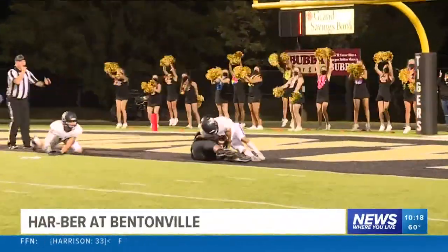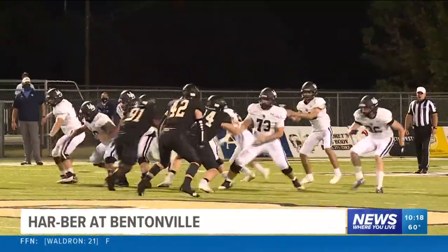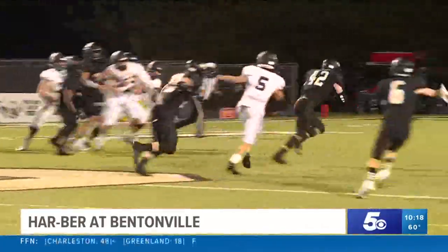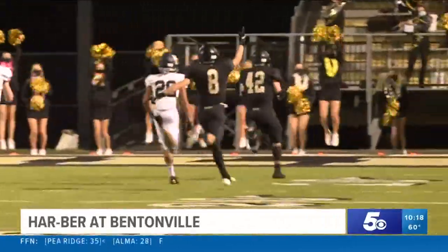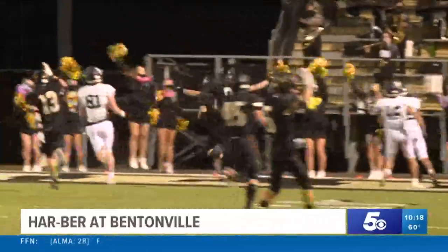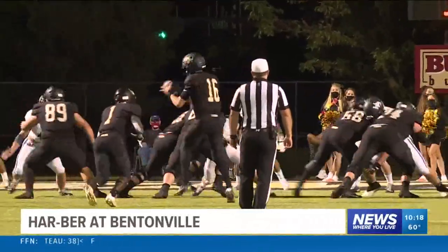Edwards, plenty of time. He heaves it deep. Nimrod goes up in between two defenders, comes down with the ball and the touchdown, 20-0 Tigers. Har-Ber trying to get something going. No dice. Cole Joyce with the pick. The pick turns into a six. That's another touchdown on the defensive end. 30-0 Bentonville. They're not done.